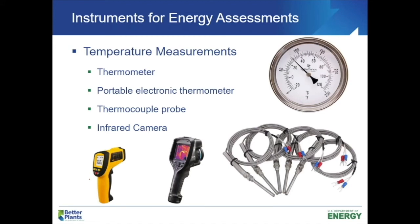On the thermal side, there's a number of different common tools that we use. So a thermometer obviously is really key. There's a couple approaches for our thermometers. There's obviously our insertion probes or thermocouples. Okay, so for really measuring fluid systems, whether that's fluid as in water or fluid as in air or vapor, using thermometers to measure that stuff. There are electronic thermometers, things like that.